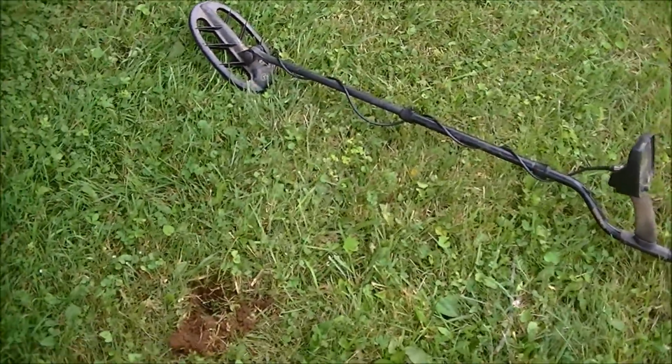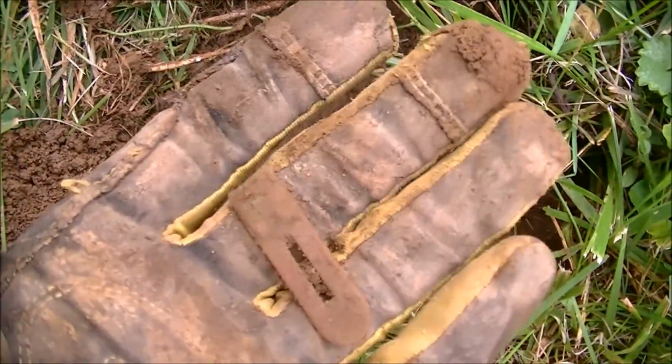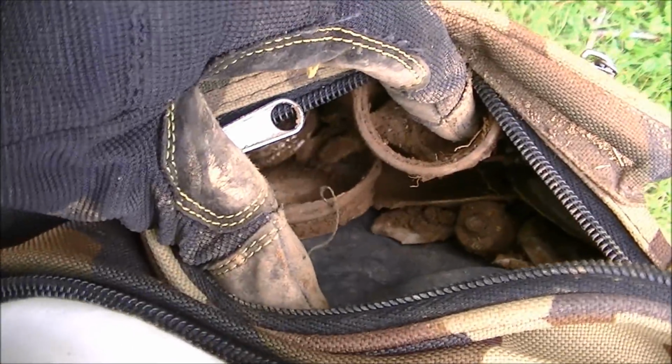The most interesting thing I found was that organ reed. The first good signal right down here, about 5 inches deep in the soft soil by the little creek here, and I got an organ reed. Just a pouch full of trash.